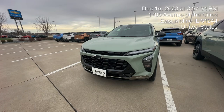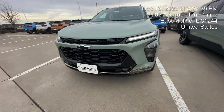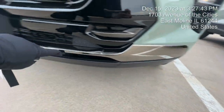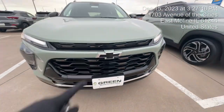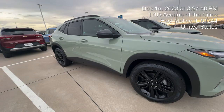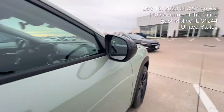You got beautiful LED lights right in the front right there. Oh my goodness. Beautiful mirror right here. Not too bad at all. You got the blacked out bow tie right there. Coming over here to the side, you do get keyless entry in the front. You got some safety features on the mirrors right there.